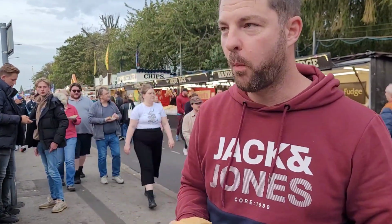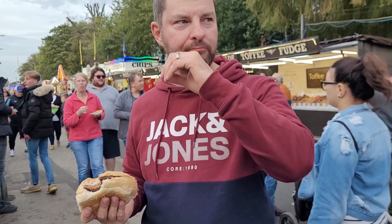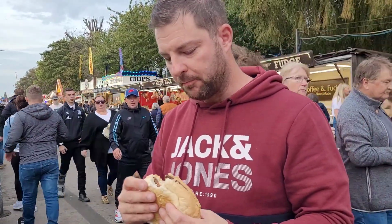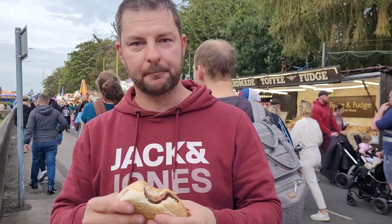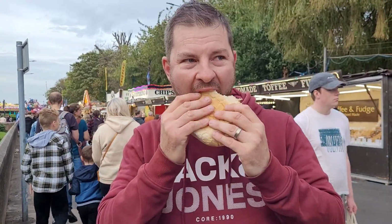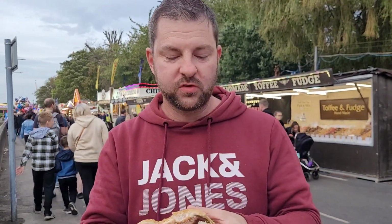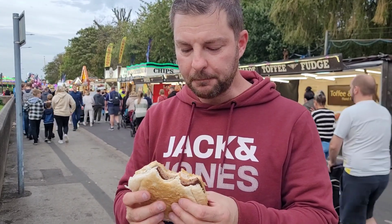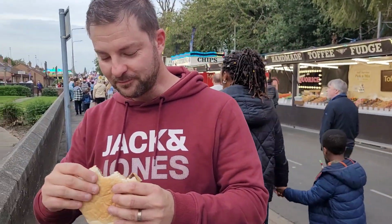Is it like the ones from the shop? It's a nice burger. Has it not got cheese on? So £2.50. It's worth it. It's a burger, isn't it? It's a burger at Hull Fair. But it used to be £1.50. Well, everything's gone up though, hasn't it? So I don't think it's as nice as Chrissy's £1 burger at Blackpool. So Chrissy's £1 burger is better than this.